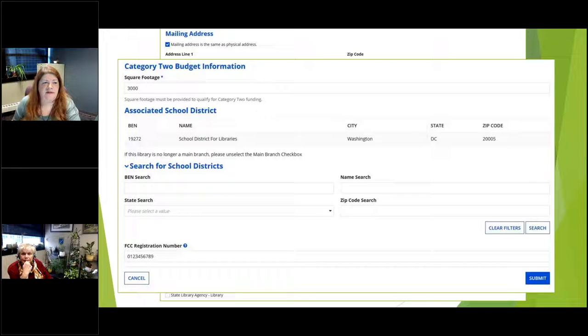And then farther down after this part is where you see the square footage for Category 2 budget. Make sure that is correct. And then at the bottom is where you hit submit to save it if you did make any changes. So do this after you get out of this workshop, and just double check and make sure, if you're interested in ever doing your Category 2, that this number is correct.